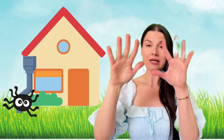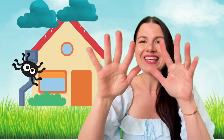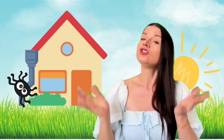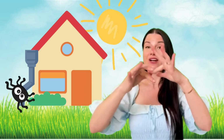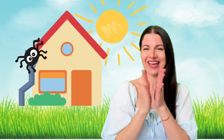Let's get out our spider fingers. Ready? The itsy bitsy spider crawled up the water spout. Down came the rain and washed the spider out. Out came the sun and dried up all the rain. And the itsy bitsy spider crawled up the spout again. Yay! Good job!